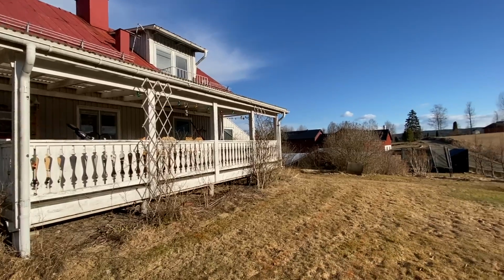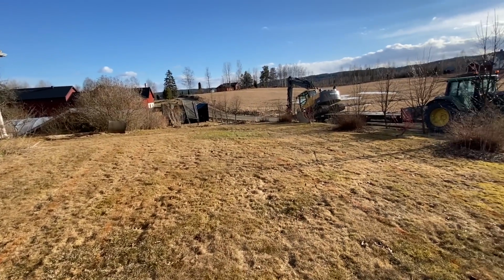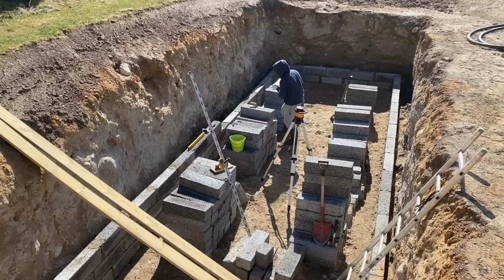hopefully. All right, well, this front lawn is about to change. The dig went extremely well.